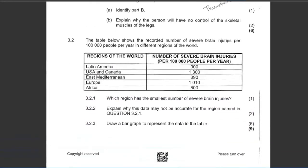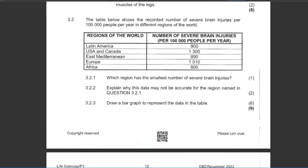Then you have this table. What is happening in this table? They're saying the table shows the number of severe brain injuries per 1,000 in different regions. Which region has the smallest number? These are just open questions, there is no science behind them, anyone can answer in different versions. These are the number of people who suffered brain injuries. So just look for the smallest number.